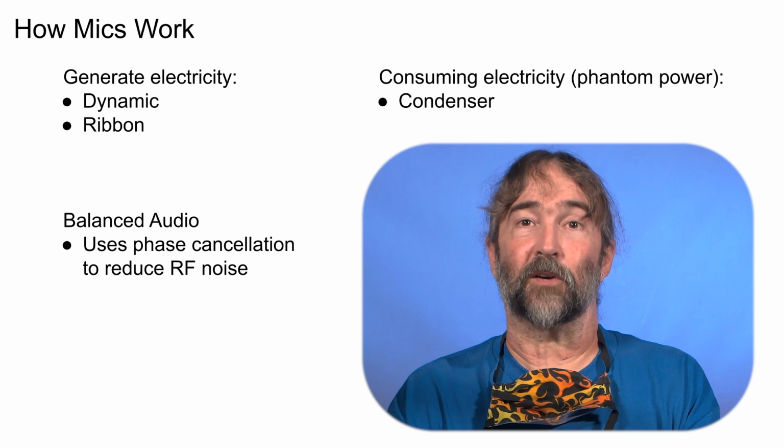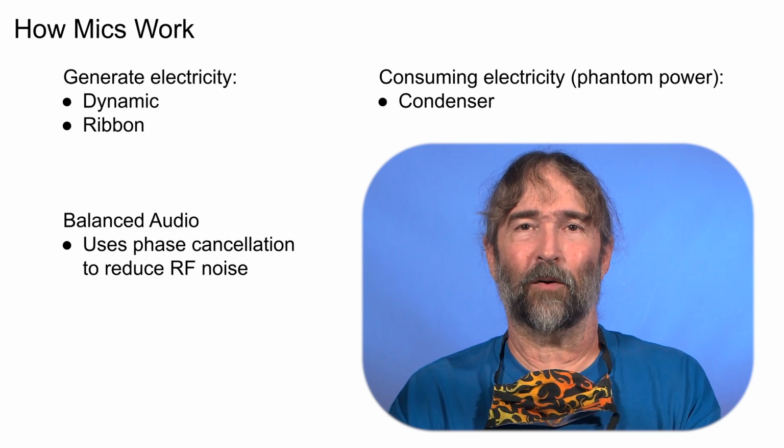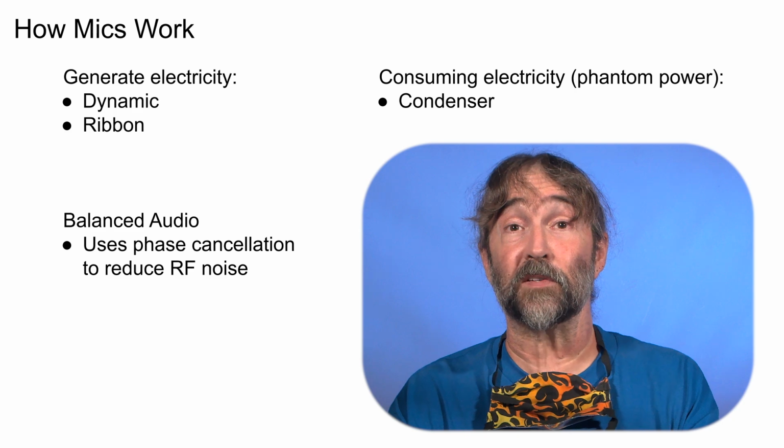Understand that balanced audio exists, and it's not necessary to remember exactly how it works, but if you can remember that balanced audio uses phase cancellation to fight RF noise, that's pretty good. That about wraps it up for how microphones work. Next, we're going to talk about a concept called pickup patterns.